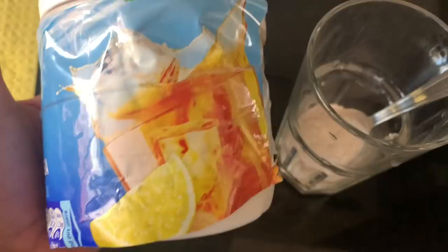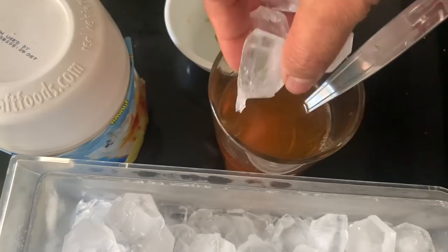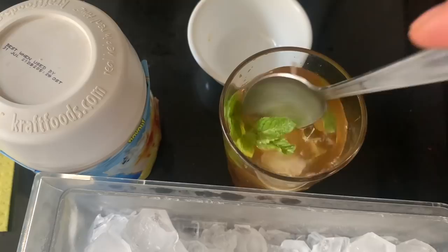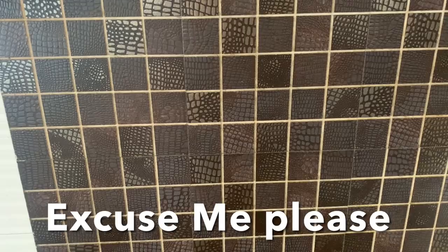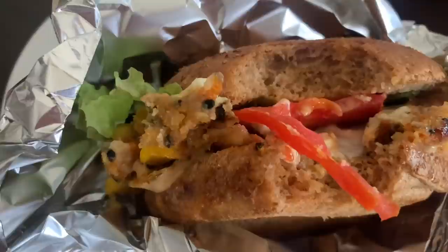So I'm going to make some iced tea, lemon iced tea with lots of ice. Cheers. So refreshing with ice and mint. So here is iced tea. I'm editing my Bible study and enjoying my burger. Trust me, so delicious.